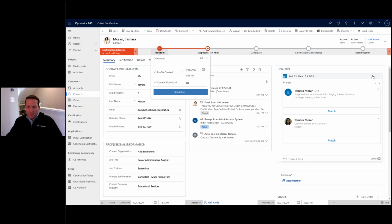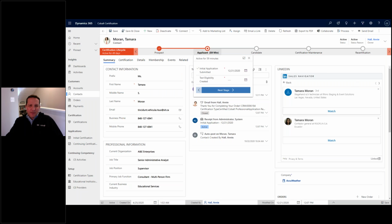Another great feature of business process flows is that they automatically track when someone started a stage and how long they've been in that stage. This makes it easy for you to do some proactive marketing. If we wanted to pull a list of all the people who've downloaded the handbook but have been stuck in the stage for 3 months, we could easily do so. You could even automate this follow-up to keep things moving while you focus on other tasks.